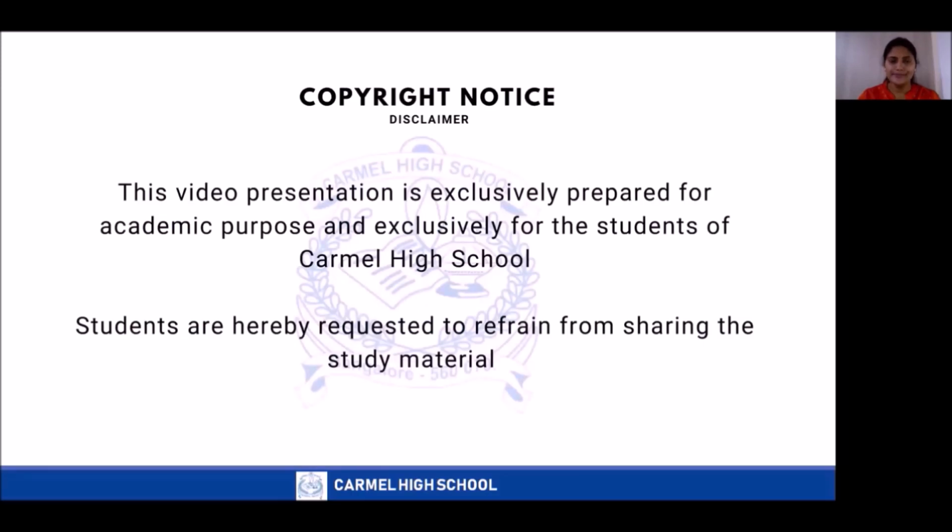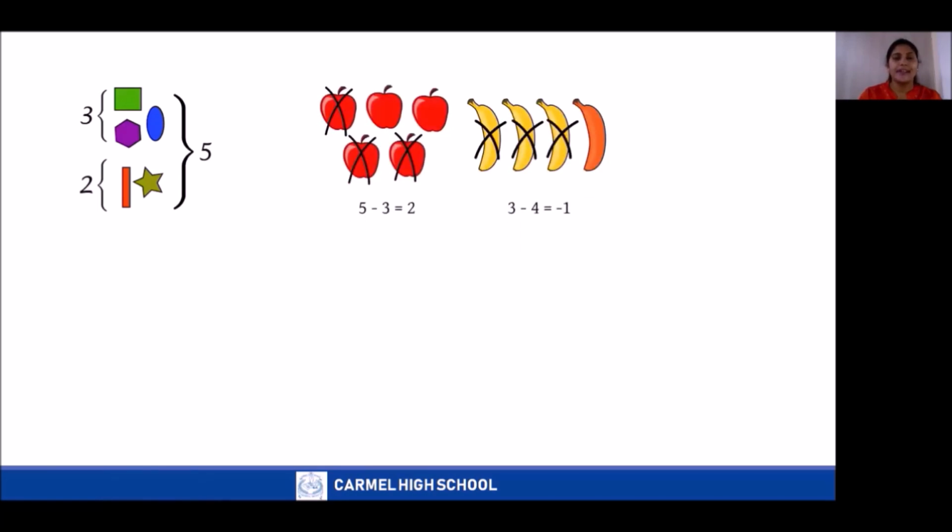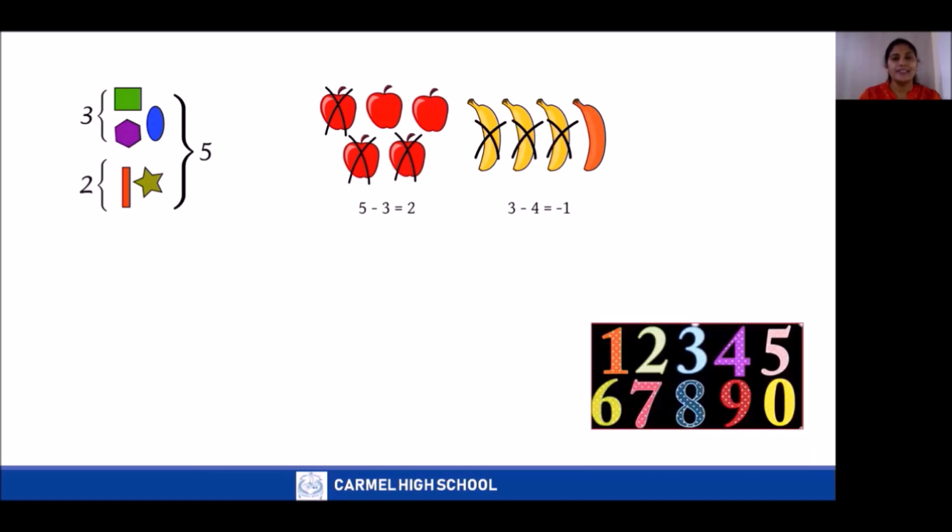Are you all ready with the book and pen? Yes. Let us recall what we have learned in the previous class. Do you all remember? Yes. We learned addition and subtraction of numbers. Addition and subtraction of large numbers. We learned how to arrange the numbers and add and subtract according to their places.